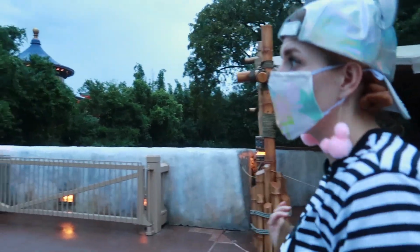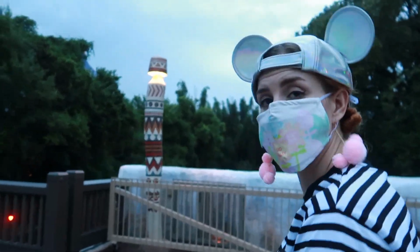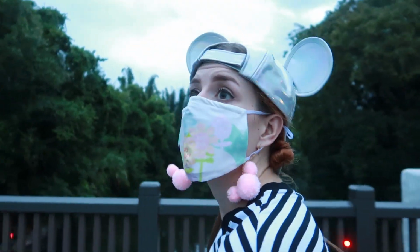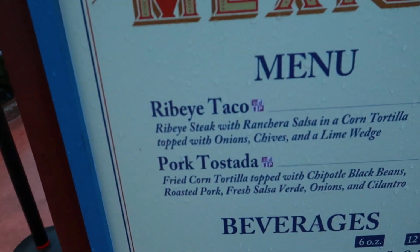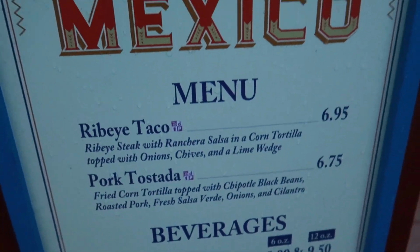So we're gonna possibly stop in Mexico and get one of the really good beef tacos, and then head into Mouse Gear and check out what's going on in there, and then we will head out for the night. Here in the Mexico Pavilion, Kelly's eyeing that ribeye taco, which is ribeye steak with ranchera salsa and a corn tortilla topped with onions, chives, and a lime wedge.